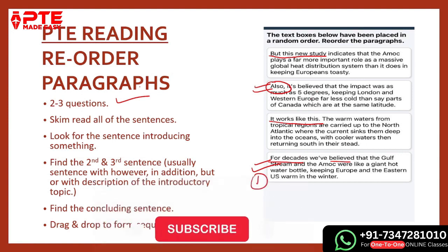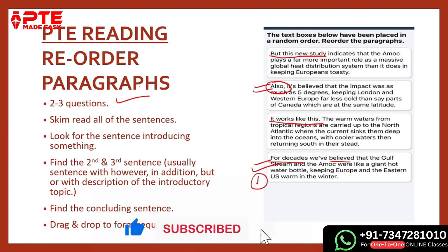Okay, so here they are telling us about the second sentence. We need to find the introductory sentence. After the introductory part, we are going to focus on the sentence which is explaining further, later on the concluding one. Okay, so now the second statement will definitely be this one, because here also in the first sentence they have discussed, for decades we have believed that the Gulf Stream and AMOC were like a giant hot water bottle. Okay, so clearly they are saying for decades we have gotten to know, first one.